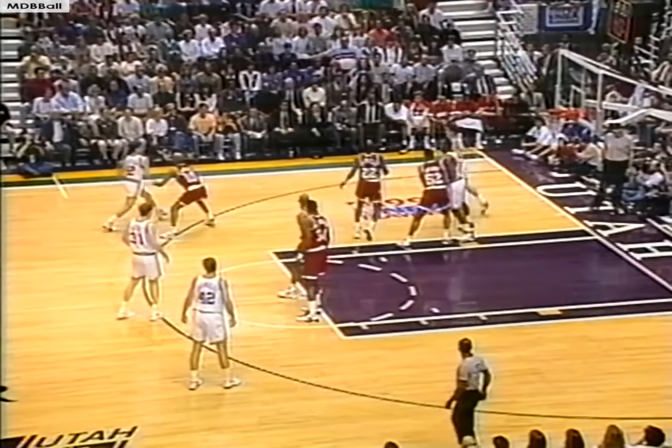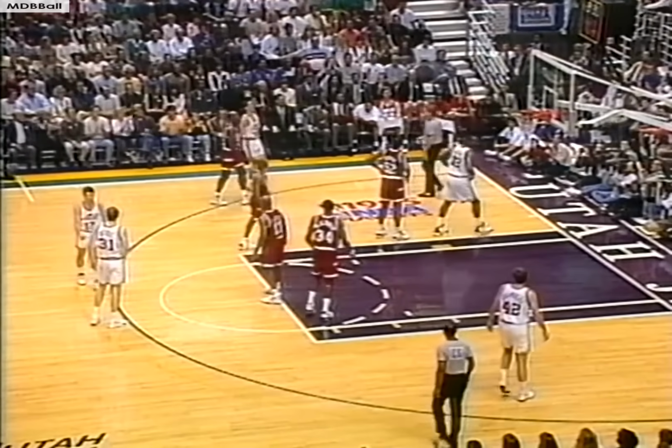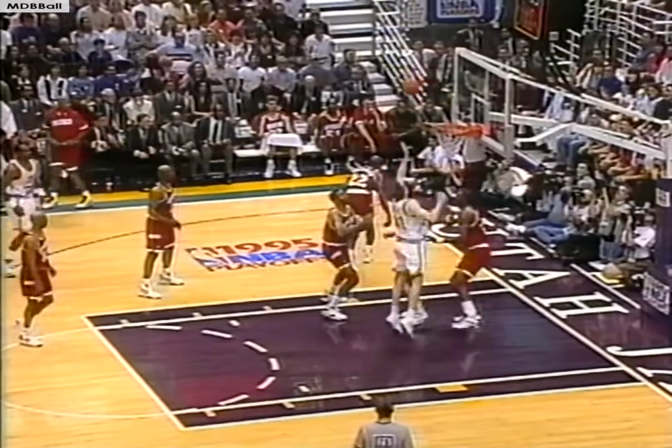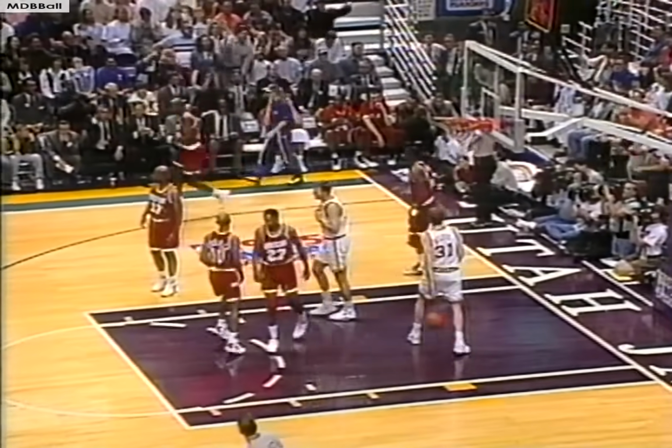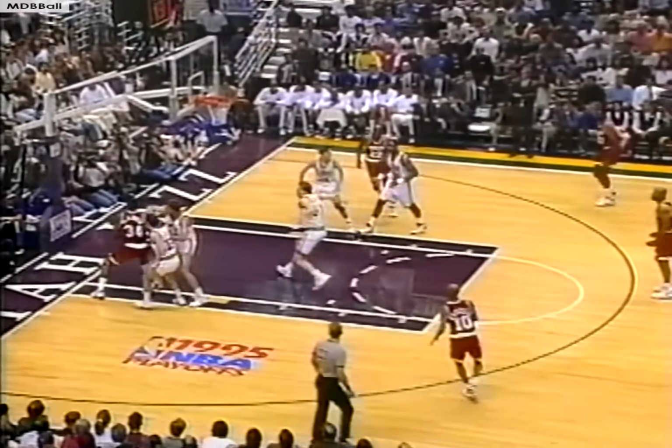And now Malone's going to clear out down low. He's going to stay in there. There's nothing that Chucky Brown can do. There's nothing that Chilcutt can do. Malone with double team finds Chambers on the baseline and a travel. Chambers took an extra step before he got rid of the ball. Mario has problems with bunions and says he needs the extra room.